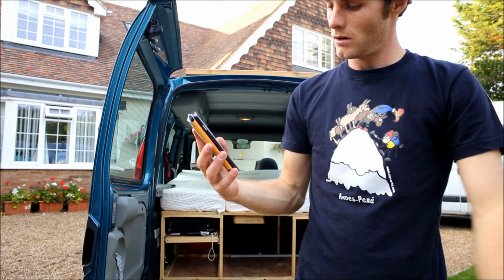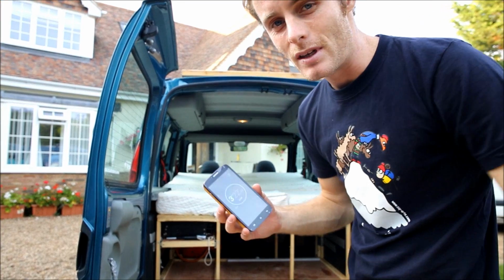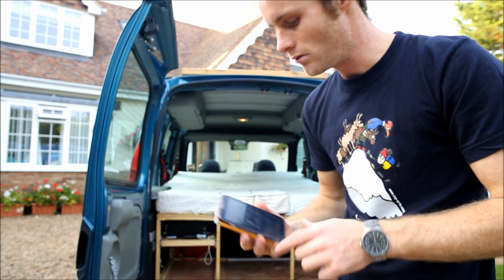Cool, so that took me 3 minutes 20 seconds, and I had to go and get a piece of the bed that I forgot wasn't attached. So it doesn't take long.